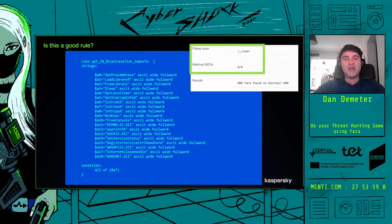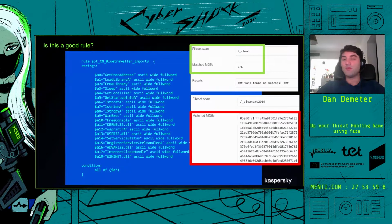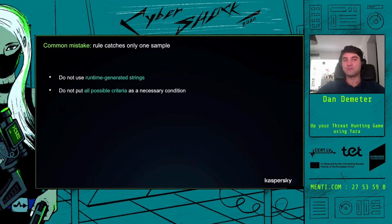So we scanned this rule on our clean collection, a collection of clean files of about 30 gigabytes, and it found no matches. So you might say, oh, hey, this rule doesn't generate any false positives. But when we scanned this rule on our bigger collection of about 1 terabyte of files, it generated some false positives. So definitely this is not a good rule.